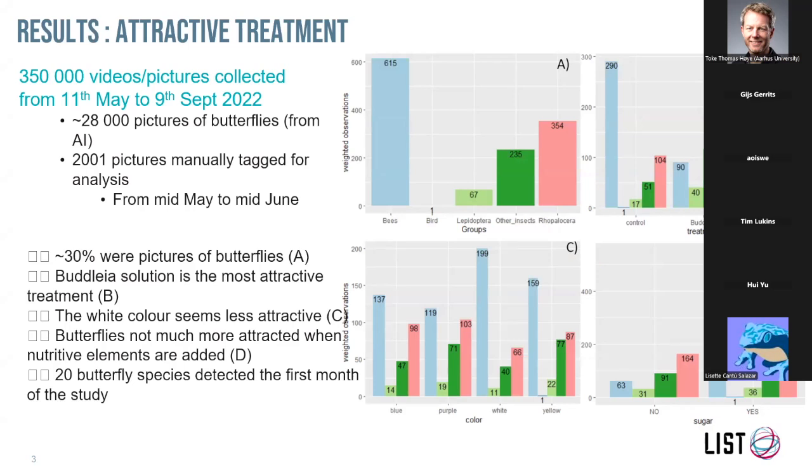We can see that on graph A, most of the species coming under the trap. This is not good.